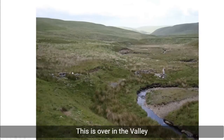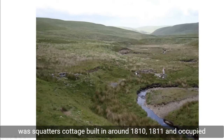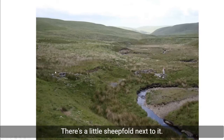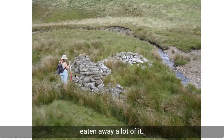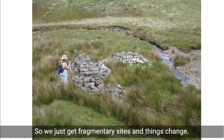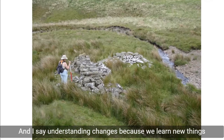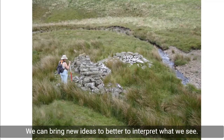This is over in the Gungi Valley, on the northern side of the Gungi. This was a house we know was a squatter's cottage built in around 1810, 1811, and occupied for the first part of the 19th century. There's a little sheepfold next to it, but since it's been abandoned, the river's eaten away a lot of it. That's all that's left of the house now. So you sometimes get fragmentary sites, and our understanding changes because we learn new things about them. We do new research, we learn new facts, so we can bring new ideas to bear to interpret what we see.